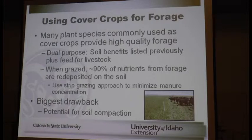But when you think about a lot of the cover crops that have been talked about, many of those can be used as crops and produce high quality forage as well. So you think about a lot of the soil benefits that we're after when we use cover crops, previously listed on that slide, you can also utilize those for dual purpose as feed for livestock.